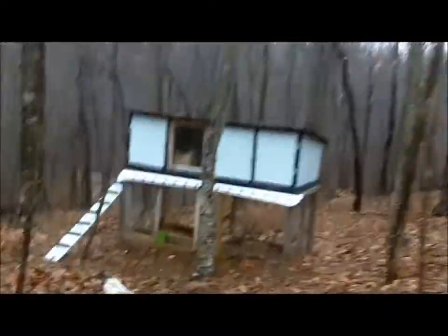So a little video update on what is not here anymore, but currently in the backyard, thanks to my brother and his friends who came over and helped me pick up the top to my rabbit hutch, put it onto the base of it, and now we have a completed chicken coop.